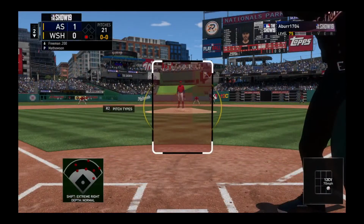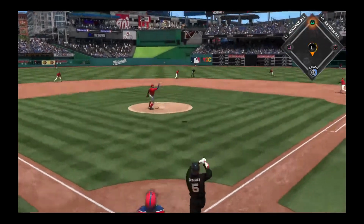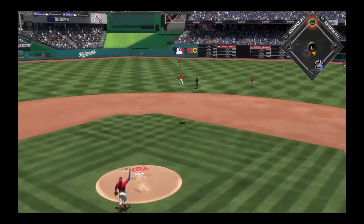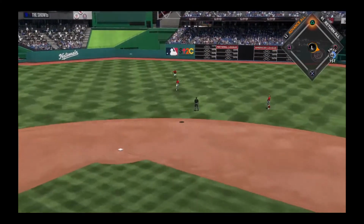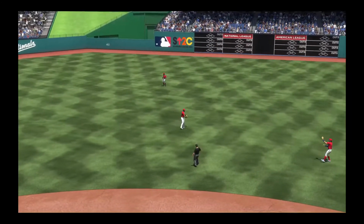So 1 away here with the bases empty, and into bat next, one of the best run producers in the game, the left-handed hitting first baseman Freddie Freeman. Easy fly ball into shallow center field. Anderson has a play, and he makes the catch for the second out.